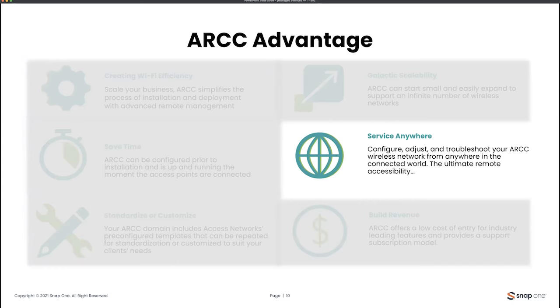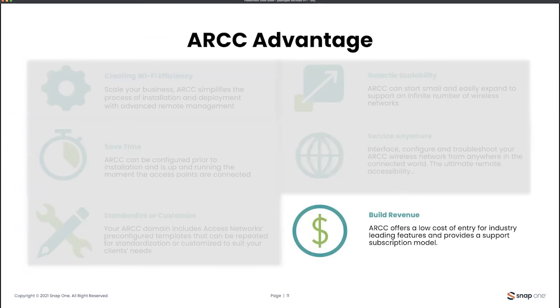And they can also use our team, and our team can log in and assist them if they're having trouble with something. Because it is cloud-based, we have all the remote access that you want to grant us to look at those sites. So the last one is build revenue. I touched on this a little bit earlier. ARC offers a low cost of entry because of the costs associated with it. There's a one-time license fee, and then an annual support renewal that's $20 per access point. So it's not very expensive. We don't assign a retail price to that, so you could take that and incorporate it into your service plan and charge what you feel your market bears. So you have a lot of flexibility there on building revenue and a revenue stream around a recurring revenue model for your business. So very, very robust way to build revenue.